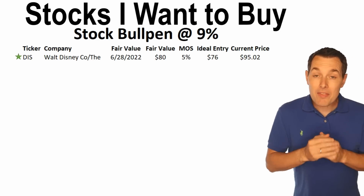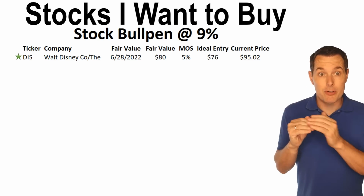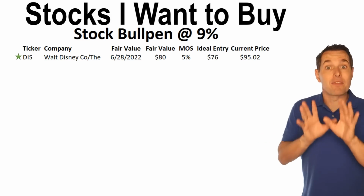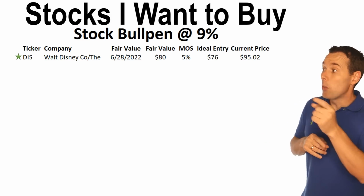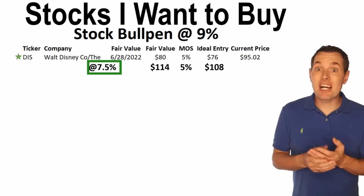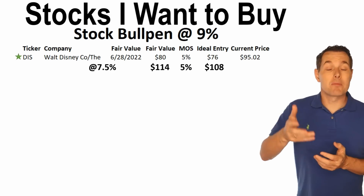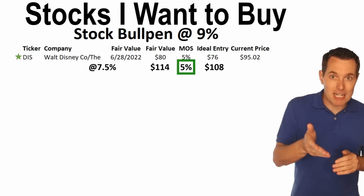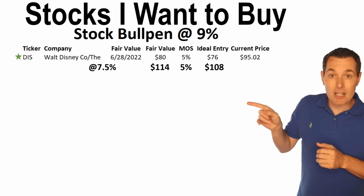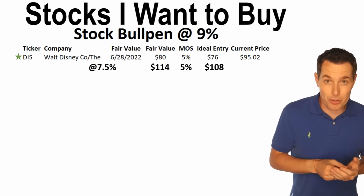Now, this is actually a good time to illustrate the impact of switching from a 7.5% required return to a 9% required return. Using the very same numbers, if the required rate of return was 7.5%, this is what the calculation would have looked like. At 7.5%, Disney stock was getting a fair value of about $114 per share. Adjust that for margin of safety, and we have a buy price below $108. And frankly, that's exactly what I was doing. Anytime you see a star like that, that means it's a stock that I already own, but it is a stock that I would consider adding more to.